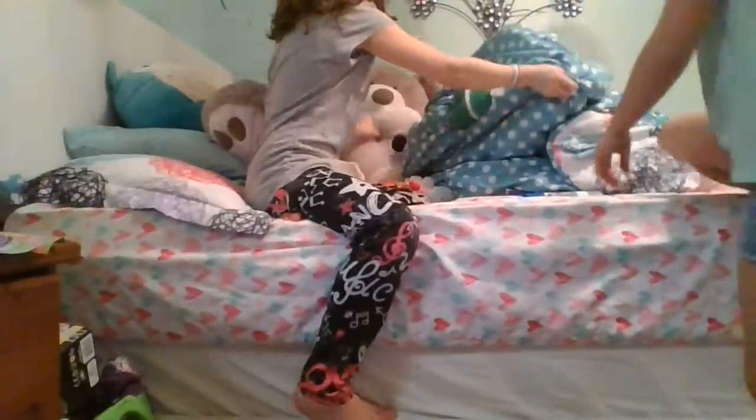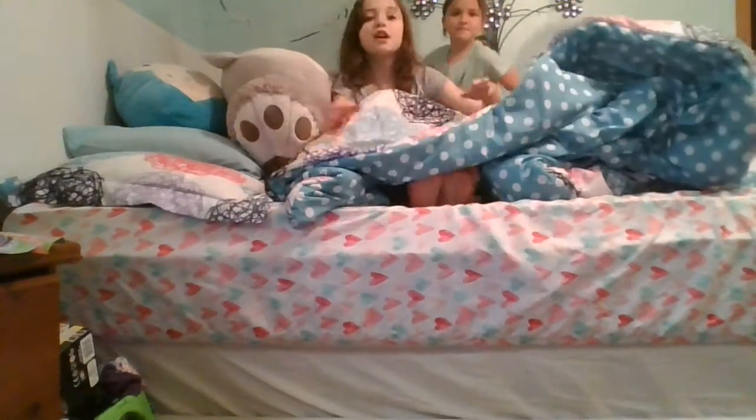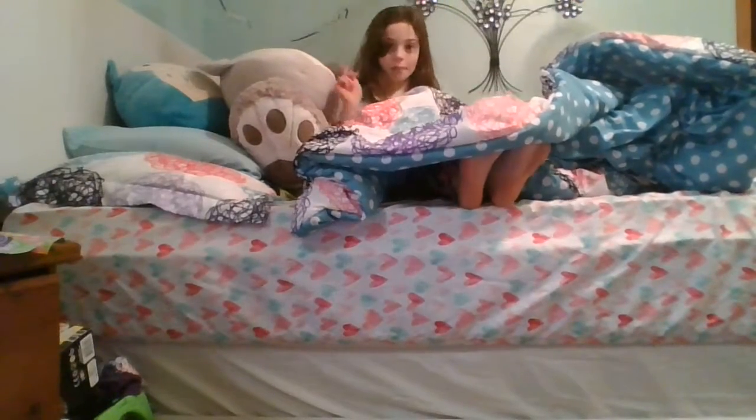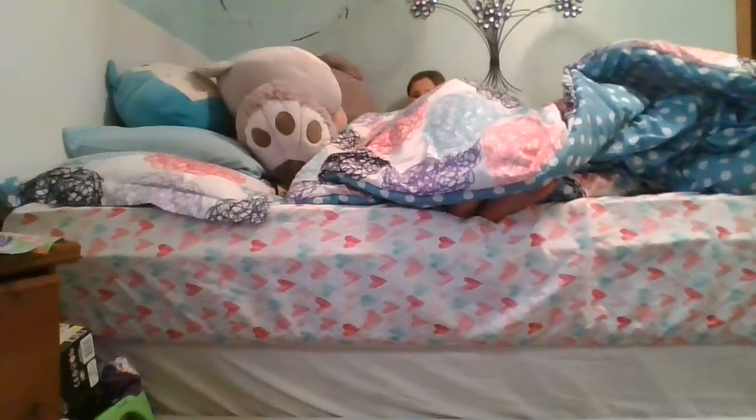Okay, I have a great one. If your covers are always messy like this, and then you have a guy there behind the bear, close this. I'm actually going to use a bear. So close it, you'll just see my feet. And then put your head under your bear.